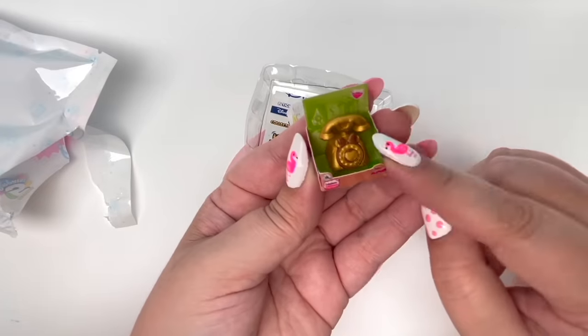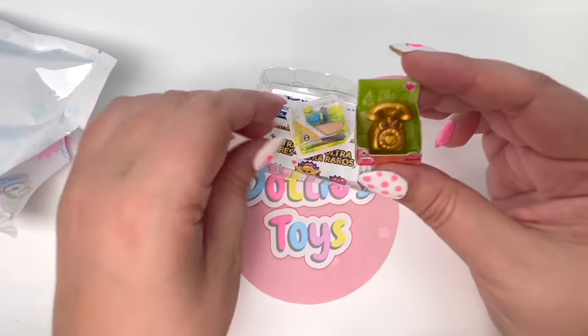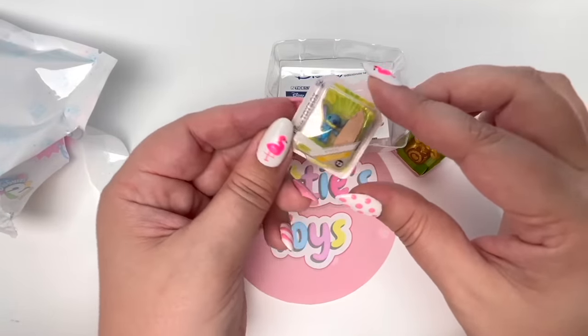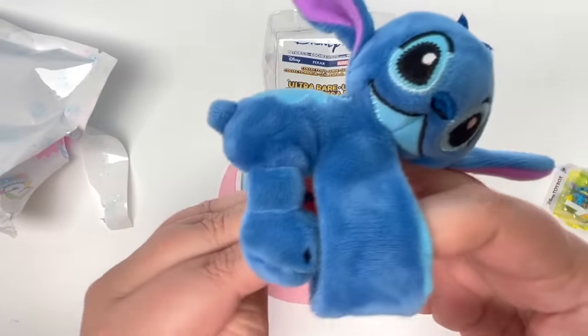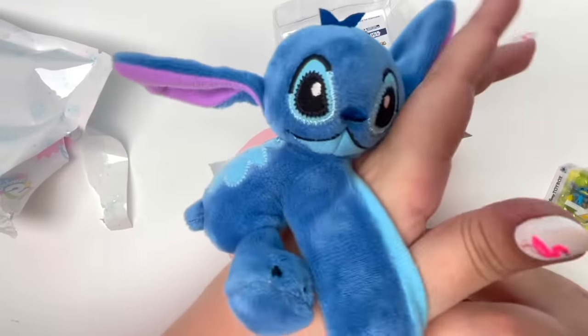So I already have the gold mini telephone, but I always think it's very, very exciting when you find another gold piece. It doesn't matter what it is. And here we have our stinking cute little Stitch, which reminds me, it has been a hot minute since Stitch has joined us for an unboxing. So I think it's very appropriate for this Disney unboxing that Stitch joins us.